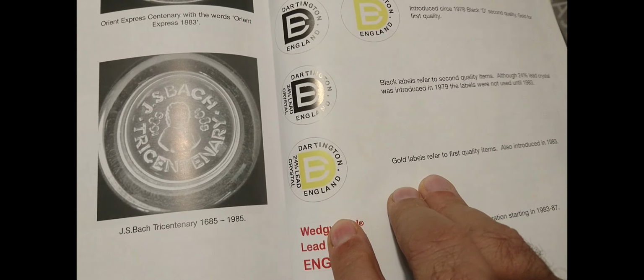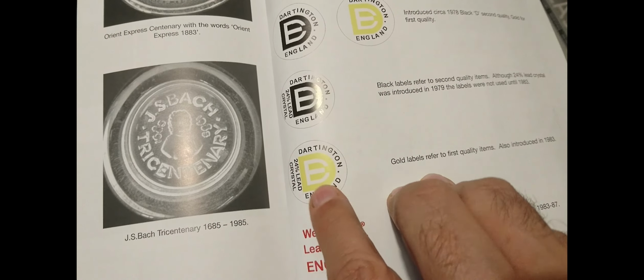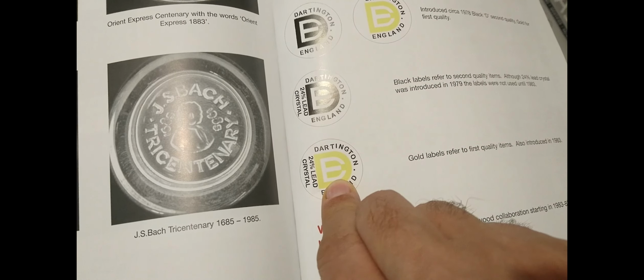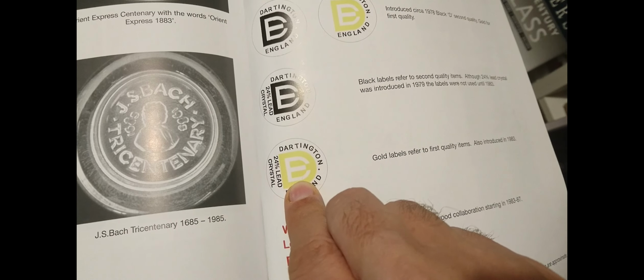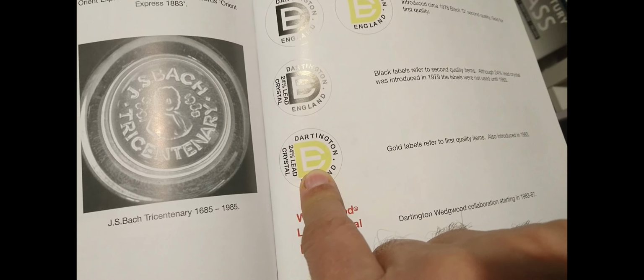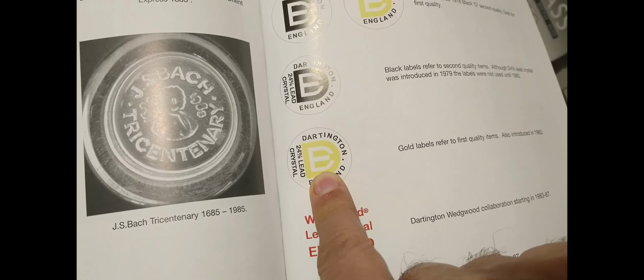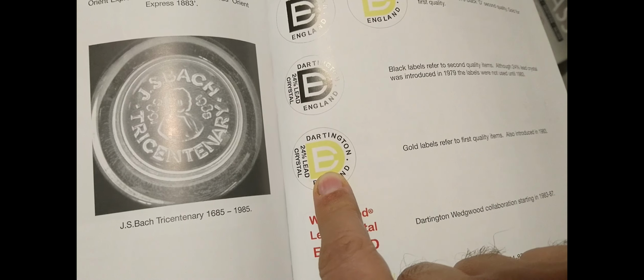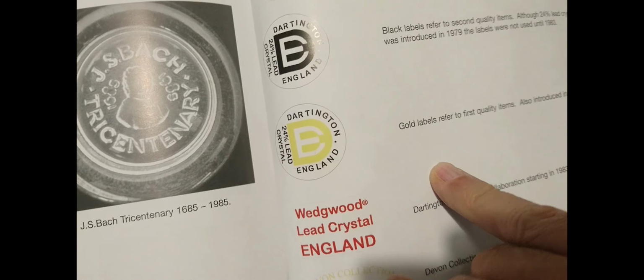So anyway, that's what we were looking at, and the reason I was highlighting this DE thing is because this is sometimes just etched. So you'll see this mark, it looks like a B, and I see people on Facebook asking about this mark. It's Dartington, England, and not a B.